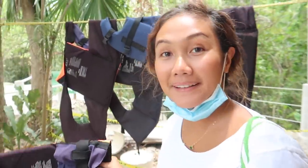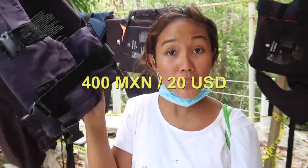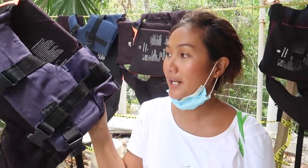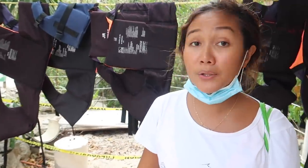We are inside, guys. 400 pesos total. 200 pesos per person. That's a foreigner's rate. And they even have a free use of life jacket, because usually when you go to cenotes, the life jacket and snorkeling mask are not included.